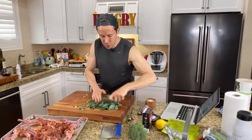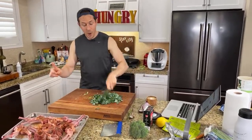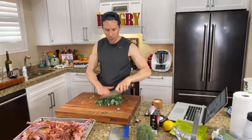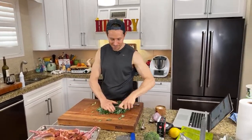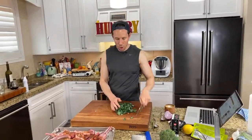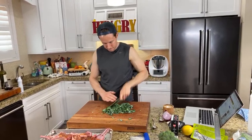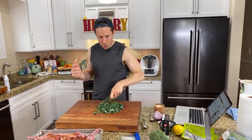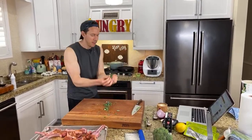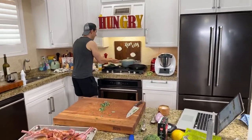So let's recap what's going on. Grass-fed lamb chops are marinating with a little bit of smoked paprika, cumin, coriander, cinnamon. We're going to cook those in a hot pan. And then we're making a little veggie pesto.